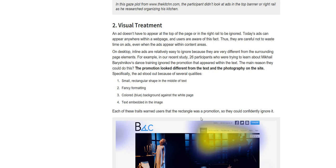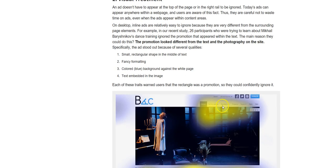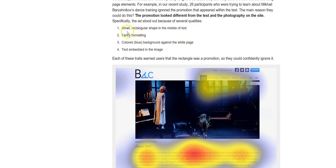So making your ads not look like ads, I'm assuming, this is my first time reading over this, seems to be probably a smart thing to do. On desktop, inline ads are relatively easy to ignore because they are very different from the surrounding page elements. For example, in our recent study, 26 participants who were trying to learn about the Mikhail Baryshnikov dance training ignored the promotion that appeared within the text. The main reason they could do this: the promotion looked different from the text and the photography on the site. Specifically, the ad stood out because of several qualities. Small rectangular shape in the middle of the text.